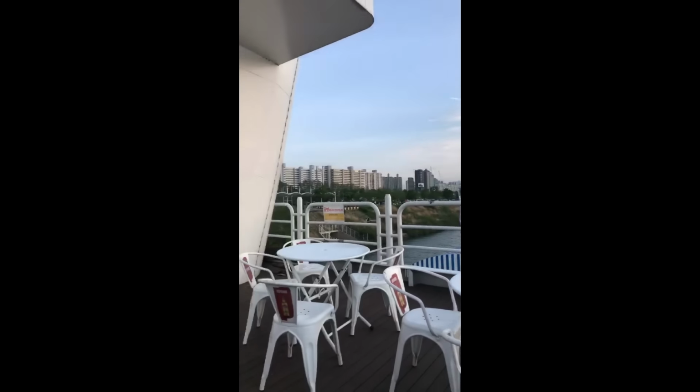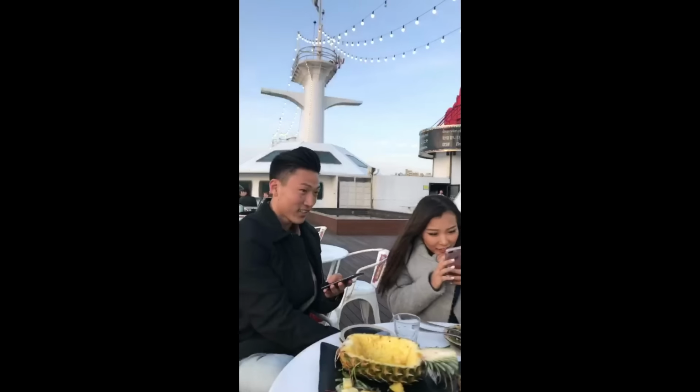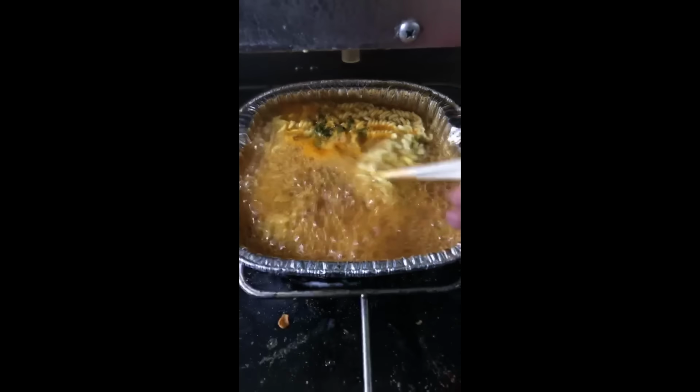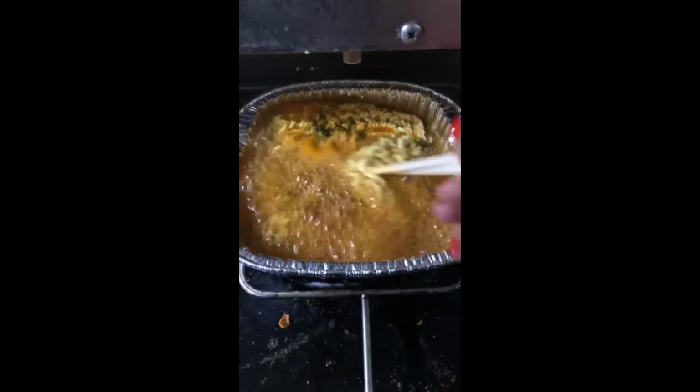Yesterday, some friends came over from California and me and Kristen were trying to show them the Korean experience by taking them to the river and showing them how to cook your own ramyeon in the convenience store at 10 p.m. Oh yeah. So my face is really swollen and I look like a different person.